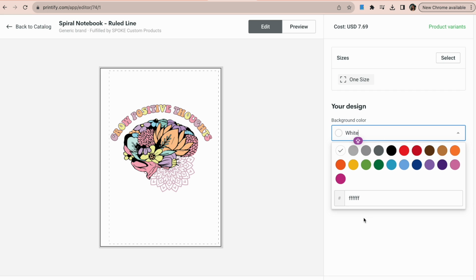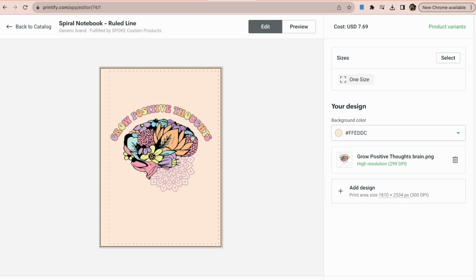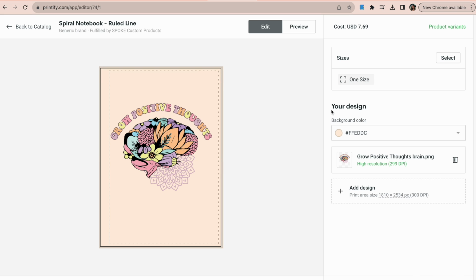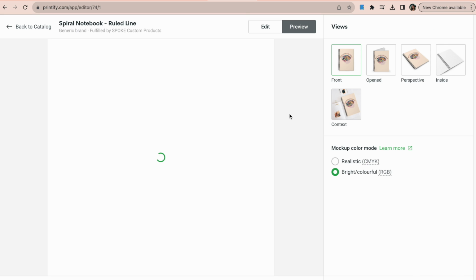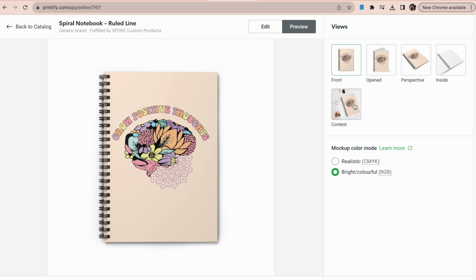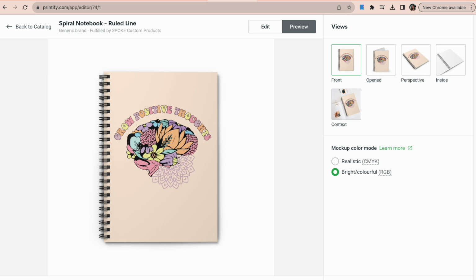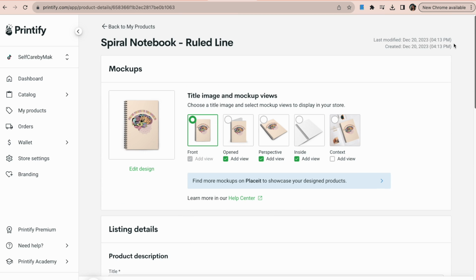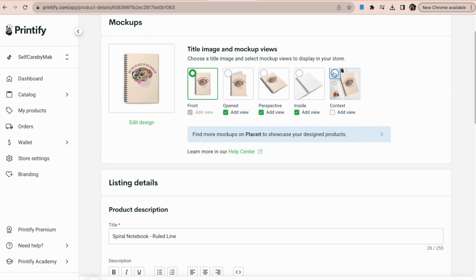And then when we go back over to Printify, we can enter that color code. So as you just see there, I just got a custom color different from the ones they offer already. So nice little hack there. And then we preview it and make sure that it looks good. So once we have our journal, I'm gonna hit Save Product. And then this is how I would go about adding the details and the photos to my listing.